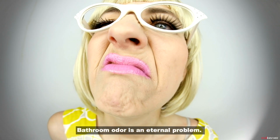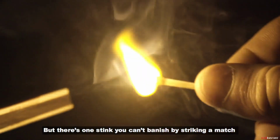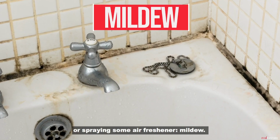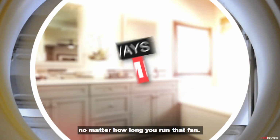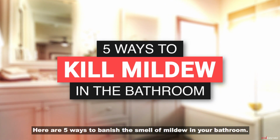Bathroom odor is an eternal problem, but there's one stink you can't banish by striking a match or spraying some air freshener: mildew. Its unmistakably unfresh stench can linger, no matter how long you run that fan. Here are 5 ways to banish the smell of mildew in your bathroom.